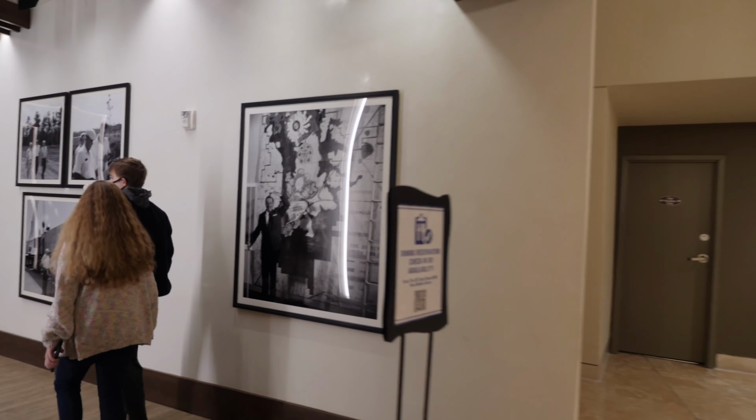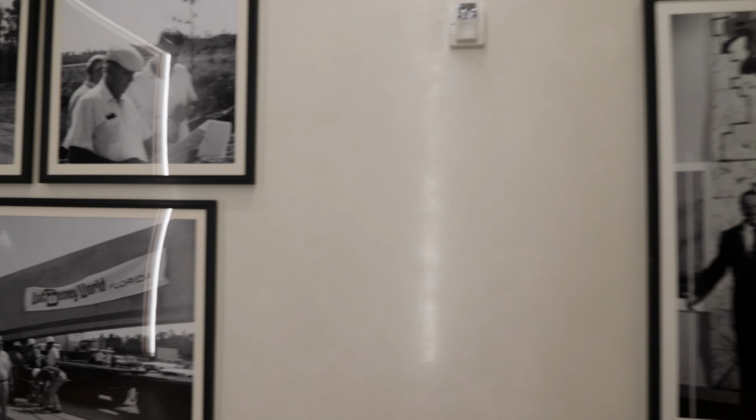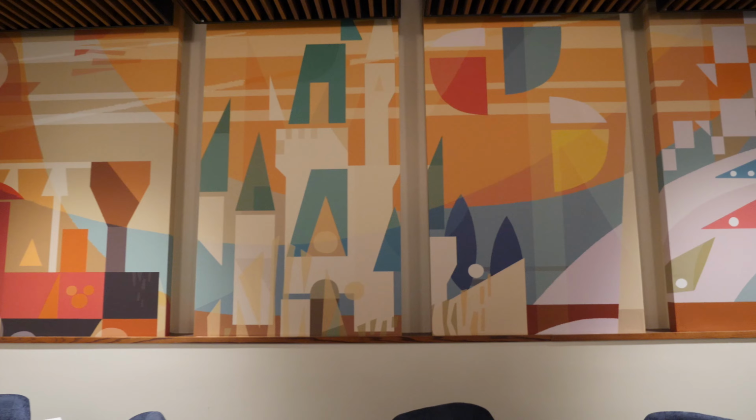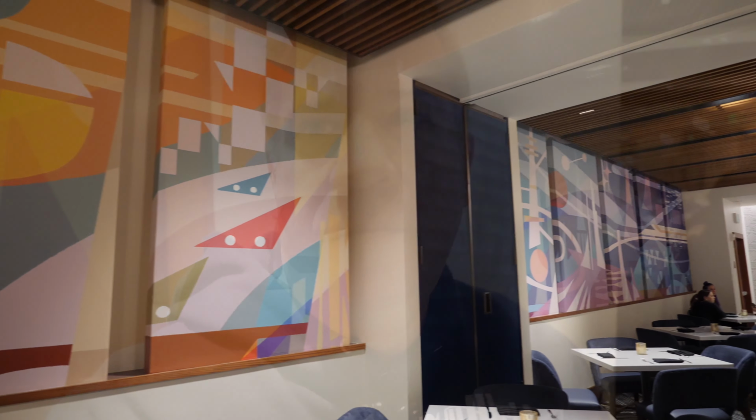And our table is ready. We're going to take a little more time and get some of these cool pictures on the way out, but just a little ambiance. We didn't get a good video of all of this ambiance back here with this wall mural.